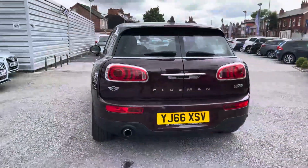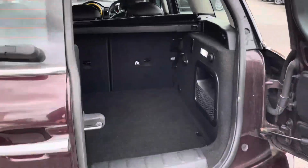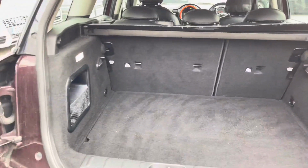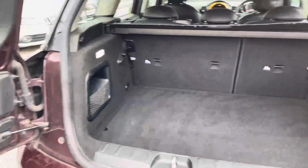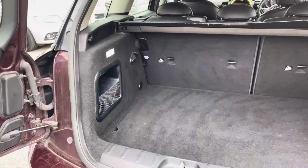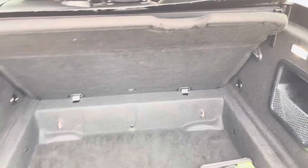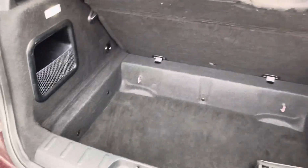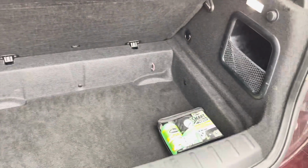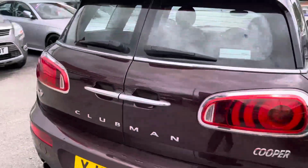Heading round to the rear now, you've got your Clubman badging across the tailgate there. Open up the boot, you can press the button on the key fob, providing access to the boot. Does open split like this, which is a very nice touch and adds to the nice character of the vehicle. You have a nice amount of boot space here. You have some net storage there at the side. You even have additional storage space here underneath the false boot floor, so you can increase your storage or organise your boot space efficiently. Very nice feature to have. You can see the boot space is nice and deep. You can close the doors very easily with the tailgate there.